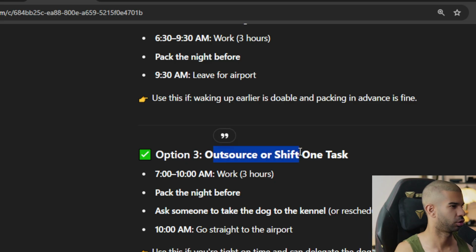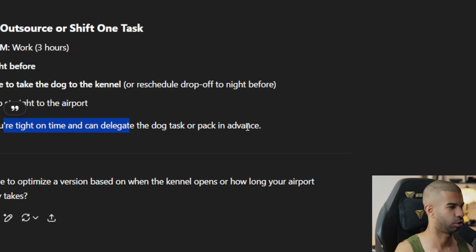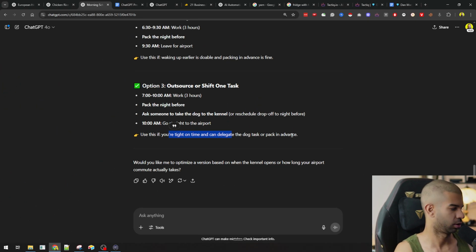Or I can outsource or shift one task. I like that. Ask someone to take the dog to the kennel, or reschedule drop off to the night before. Use this if you're tight on time and can delegate the dog task or pack in advance. Great. So it can also help you spot blind spots as well.